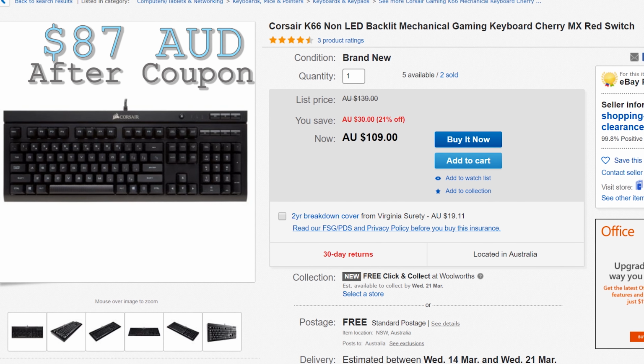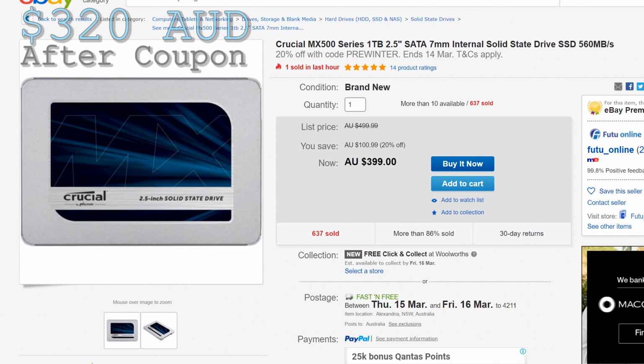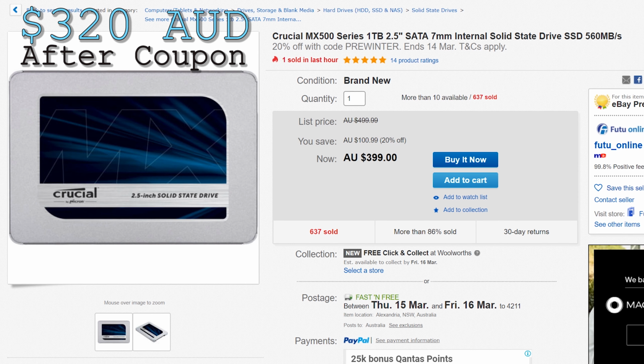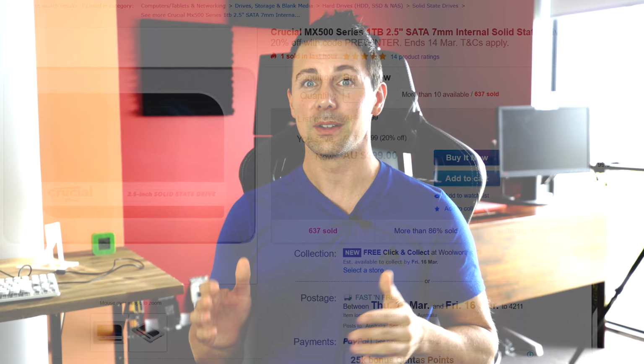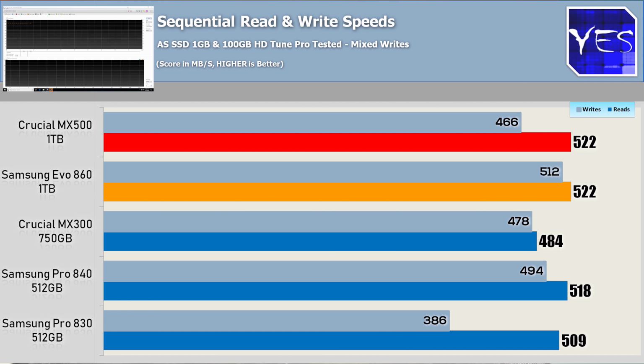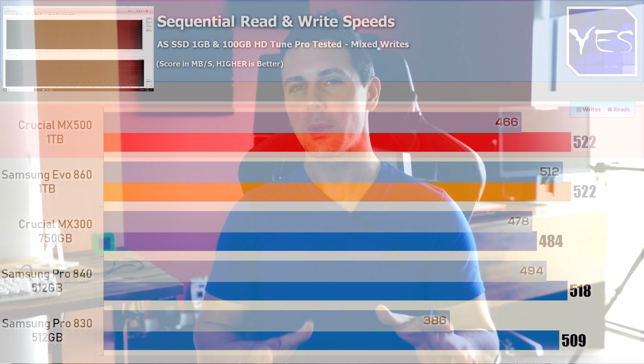And plowing through some other deals here, we've got the MX500 1TB SSD, $320 Australian shipped to your door. I recently reviewed this thing. It is very solid, not just for the money, but in terms of its absolute performance. 5-year warranty, and the read and writes are so consistent, even after 100GB file transfer. So absolutely awesome drive.